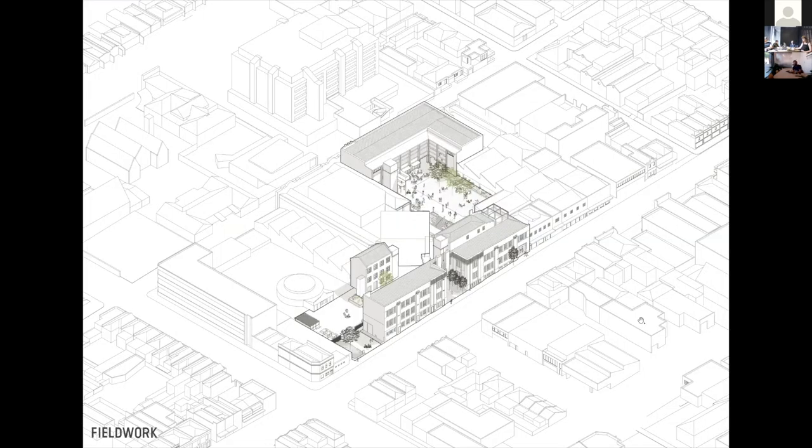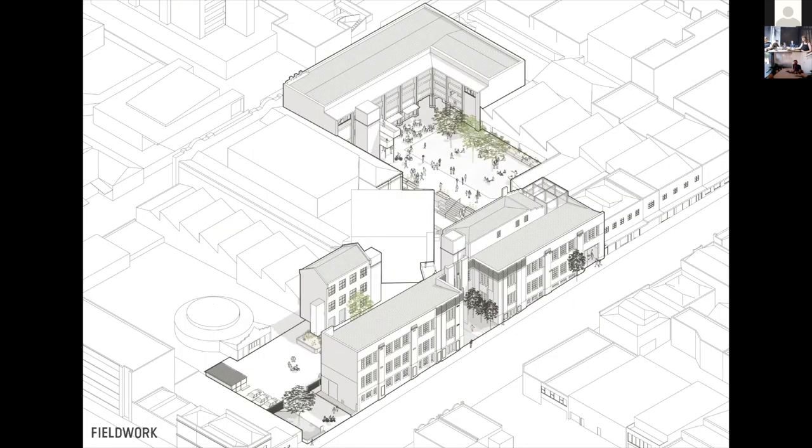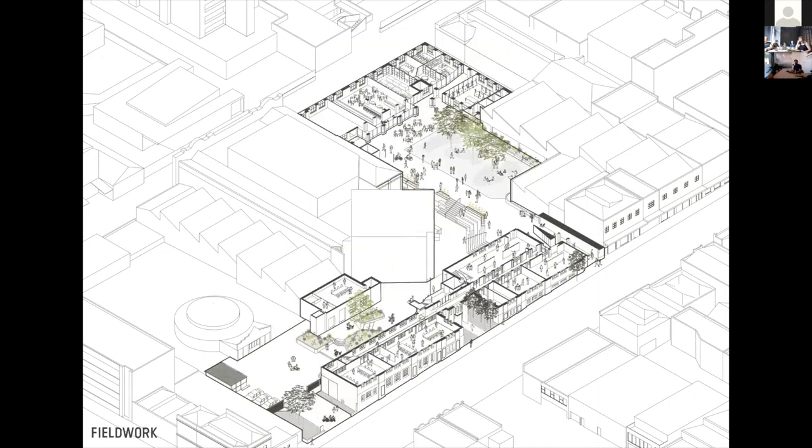So some axonometrics to show some of these larger moves. So you can see the courtyard in the middle there, that sort of heritage entrance, which also one of the other problems is it came out in the back of Circus Oz, which very much turns us back to this precinct. So the first move was really that large opening into the courtyard.